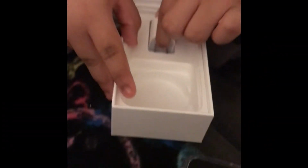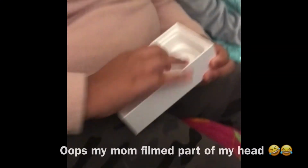Put the phone on. Okay, so again, this is what it looks like, guys. And take it off here, I guess. It looks like it's skin. Now I'm going to put the phone case on. Okay, guys. See how this is going? And it comes with some headphones. This is what it is. It's like this. And then we put it here. And then we have a charger.